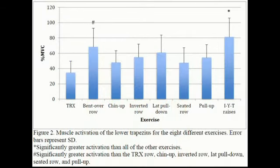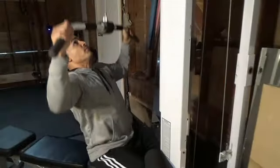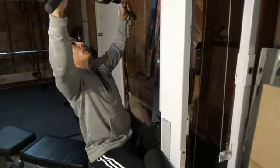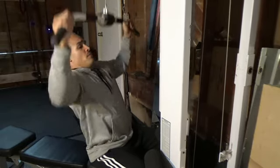As you can see from this study, the top 3 exercises that stimulated the lower trapezius muscle were also the IYT raises, as well as the bent over rows and the lat pull down. The inverted row, however, came in at a close fourth on the list. Since most of us don't have a lat pull down machine at home, doing the first set of exercises I originally mentioned should have you covered.